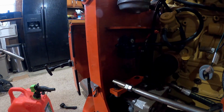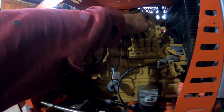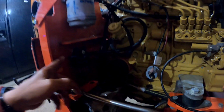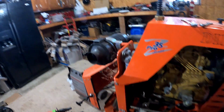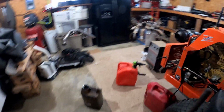Drained the fuel water separator. It's drained. The pump is drained. Basically how I did that was I took the line off right here that comes into the injection pump, and on this end I literally blew air through it. So took the air compressor with a nozzle on the end of it, that nozzle right there, as a matter of fact. So took that, blew the air straight through it, pushed all the fuel out.